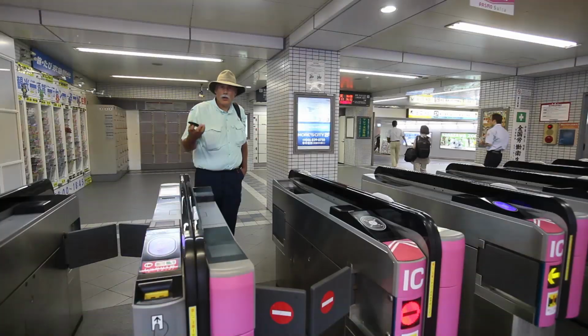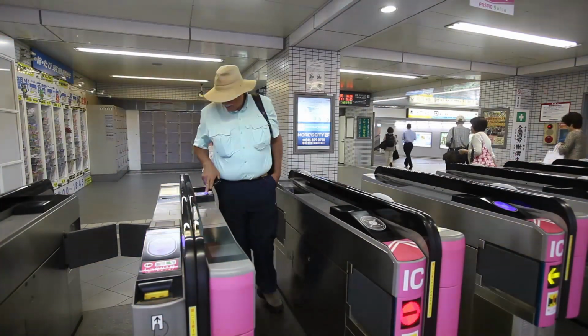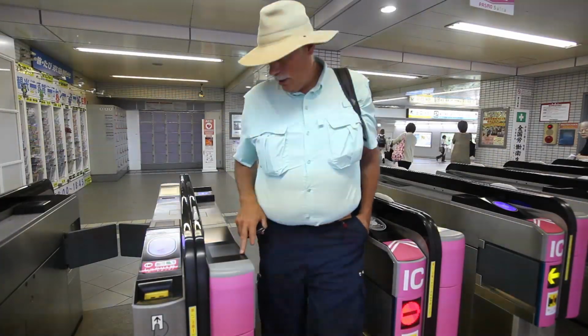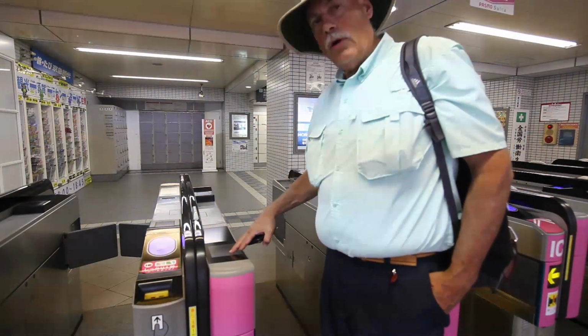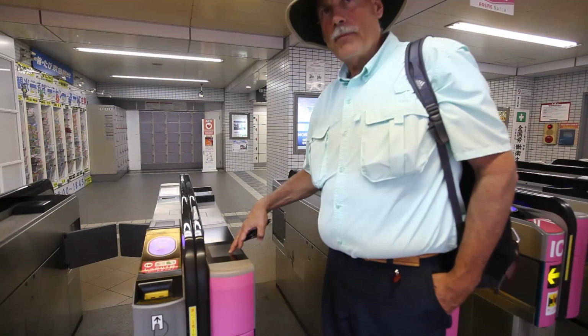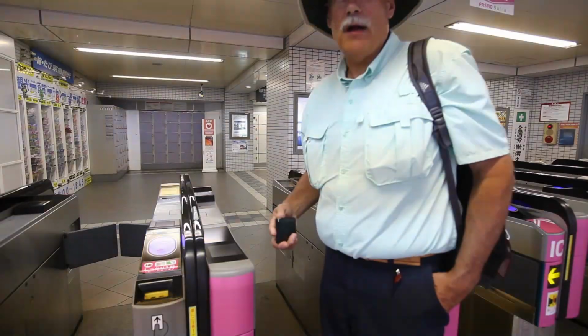Okay, so now when you go out, just in reverse. There's your card there, blue arrow, and then right here you'll see the top number is what you were charged, and the number below it is the balance on your card. So this train ride was 130 yen, which is about $1.30.